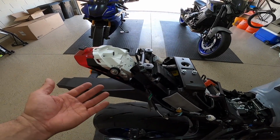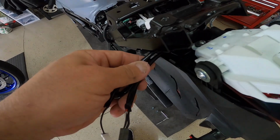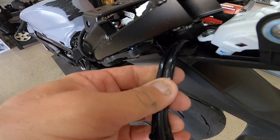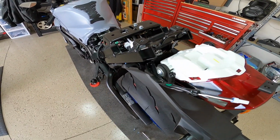Once I undo this, the last couple of screws, this is going to fall off. I just want to be able to slide it out. That's what I'm talking about. You see how these 3 go into the whale tail right here? So once I undo these last couple screws, this is going to fall out. I just want to be able to slide it out completely.